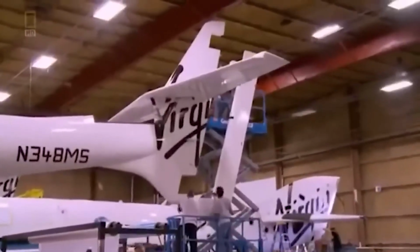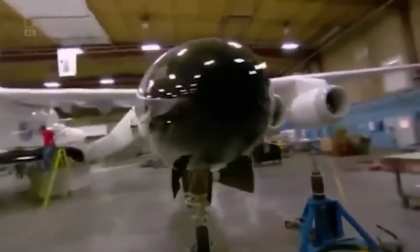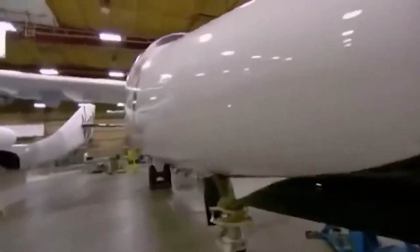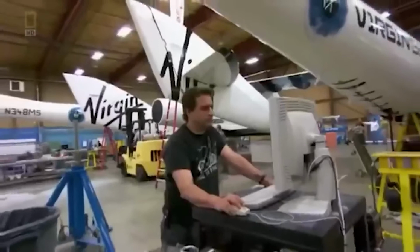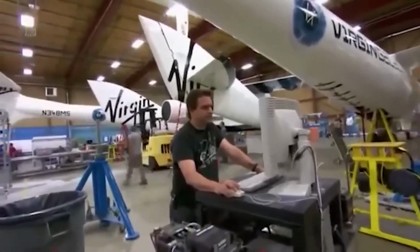We don't do any wind tunnel testing. We build them and go fly them. The planes are wired from nose to tail with sensors that monitor stress and movement. Like a complex nervous system, they'll give the ground team critical real-time information.